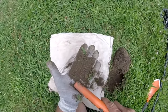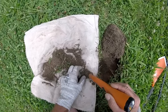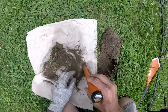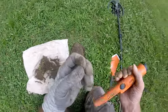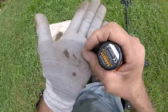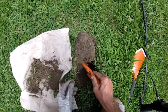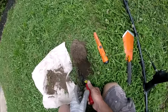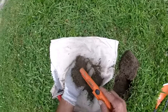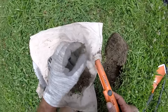Can't see it. Gonna drop it. It's a little pellet of some sort. Okay, that goes in your pouch, but something over there. Something in here. Here we go. There's your coin.